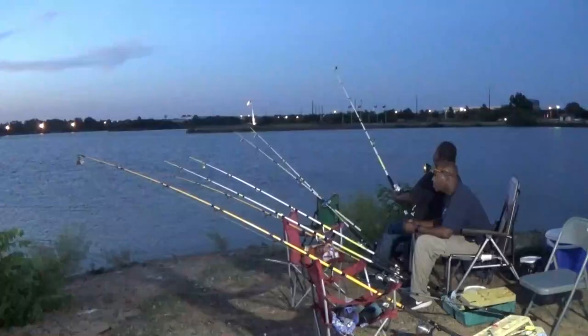All right, y'all. So yeah, like I said, we're here in Stillwater. We're gonna check it out, see what we can catch here. We're gonna go ahead, get our hooks baited up, get us some bait out there in the water. So let's get the fishing.